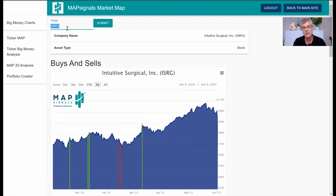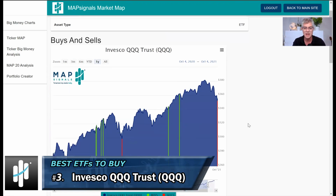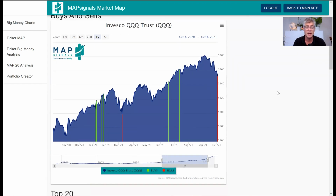Another one you may think boring, QQQ, triple Qs, okay? It's the Invesco QQQ Trust. It tracks the NASDAQ index. Same sort of story as IWF. Look, it's pulled back so much. We were at 381 September 7th. Here we are 1 month later. We're at 352. I mean, that's nearly a 10% pullback.